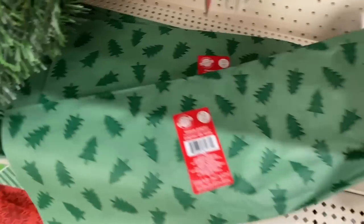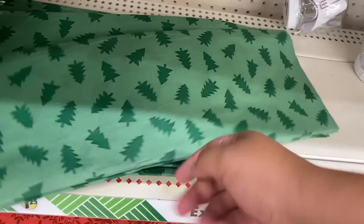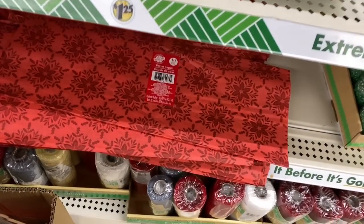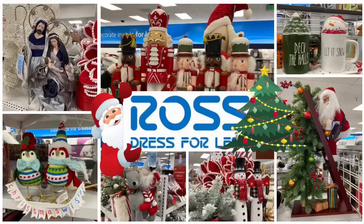And these papers are so cute. I know these are meant for gifts, but I'm sure a lot of you will be using them for crafting. I love the little pattern. And then they even have this gorgeous one, this red one. Absolutely beautiful. Definitely snatch them up.